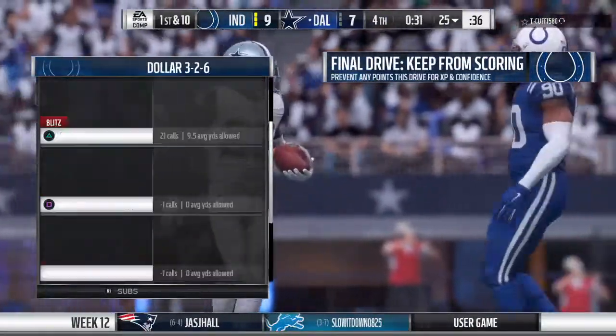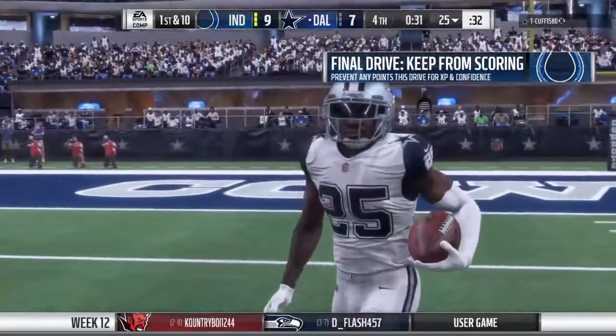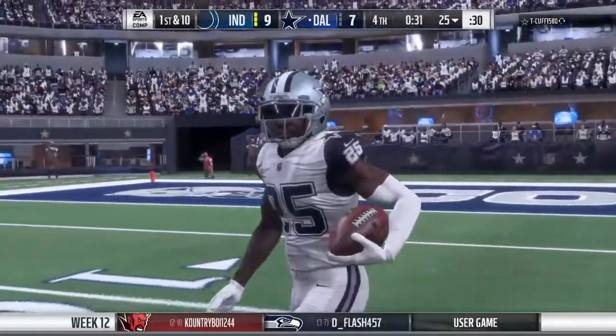And out now come the Cowboys. They only need a field goal. Obviously, the clock a huge factor. They'll be watching that. What do they need to do here, Charles?